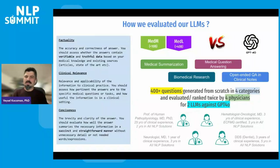They have been working on these kinds of solutions, evaluations, and labeling tests for the last 2 to 3 years. And then we evaluated these questions over 4 different tasks: medical summarization, medical question answering, biomedical research, and open-ended QA in clinical notes.